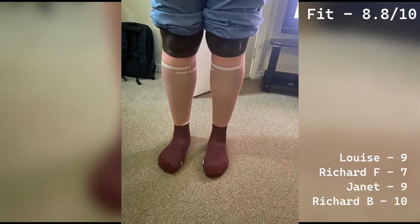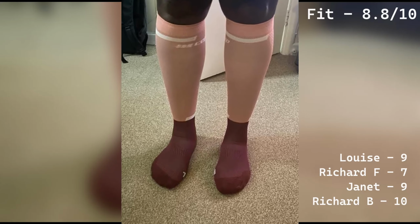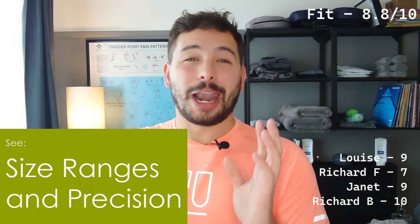But my three reviewers did have a few notes and comments about how the fit could be improved. Most significantly, Janet actually found that her foot was swimming around a little bit in the sock portion of the sock, if you see what I mean. The space around her foot was a little bit roomy and led her to comment that actually she thinks the size guide should reflect the foot size more, which is incredibly appropriate and something I go on to talk about in the size guide section and my critique of it in the desk research section later on in this video, but ultimately it didn't ruin her experience with them.